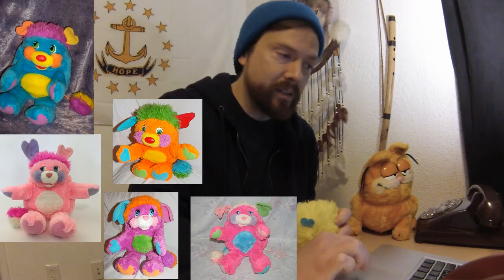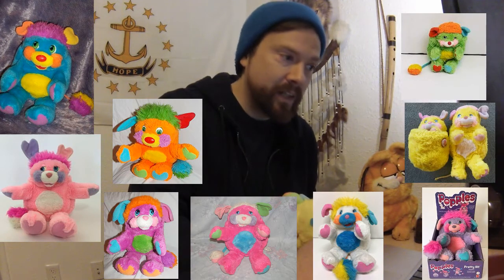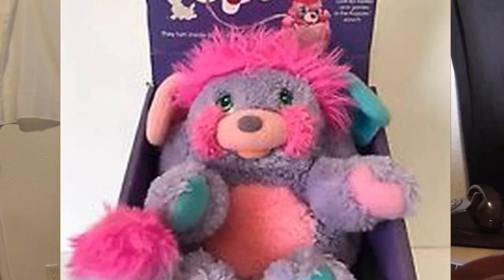So the original line consisted of 9 Popples. I'm going to list them. Pretty Cool, PC for short, Party, Pancake, Puzzle, Prize, Puffball, Pretty Bit, Potato Chip, Putter. Pretty Bit, that one stands out to me for some reason. I remember having one, it may have been Pretty Cool.